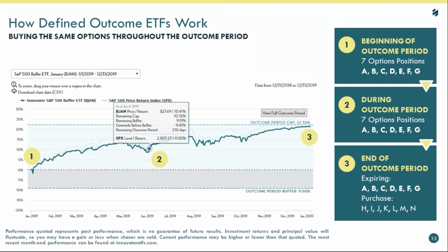In this pop-up here, and we'll talk a little bit more about the web tool that's available on the Innovator site that we developed, it shows exactly how much upside you have remaining, how much downside buffer you have remaining, and how much time is left in your outcome period. And that's something I think is very valuable for advisors to understand: regardless of when you buy these ETFs, at any point during the outcome period, you can still achieve a defined outcome. What will have changed are just, as Wes mentioned, the prices of the options.